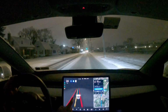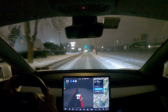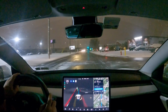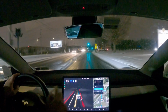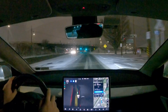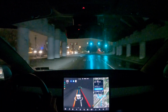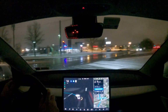Yeah, see how sometimes, for a split second, it's rendering that the yellow is actually the red. Oh, let's try to send that in. Way too fast into this corner.